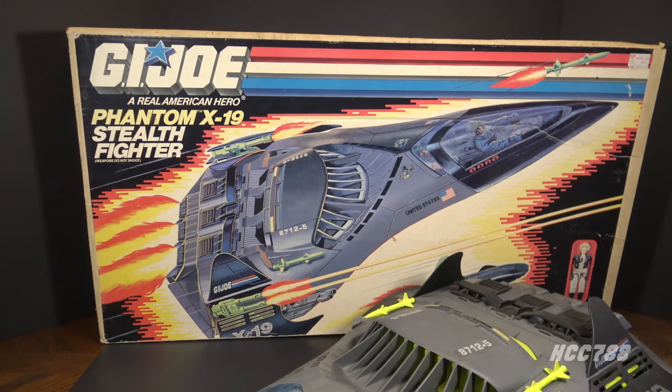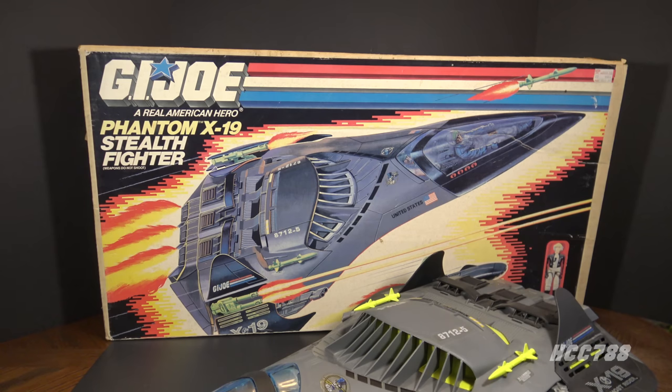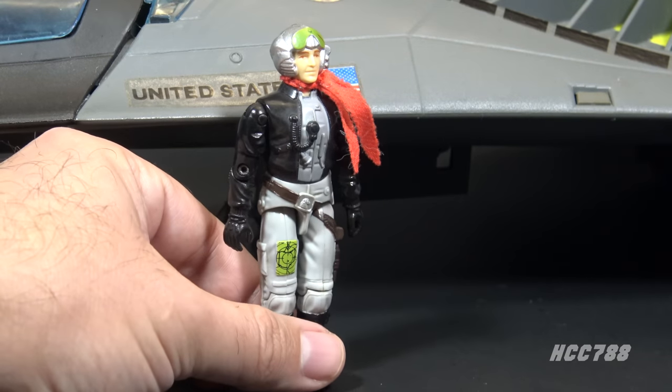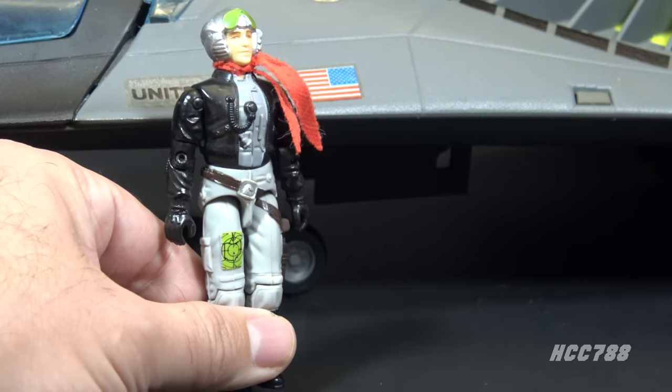A lot of G.I. Joe jets borrowed from real experimental jets and used the experimental X designation. The Skystriker XP-14F, the Conquest X-30, and the Phantom X-19. Unlike the other experimental G.I. Joe jets, the Phantom was very different from the real stealth fighter. The designers at Hasbro wouldn't have known that, though, because the real stealth fighter wasn't made public until November 1988, shortly after the toy was released. We will look at the pilot GHOSTRIDER, but I'm going to set him aside for now so we can take a closer look at the Phantom.